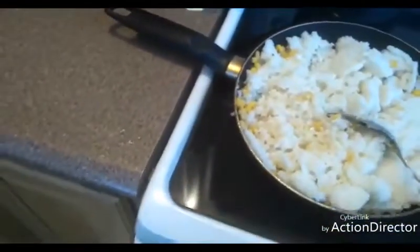Anyways, and then there's a big bag of French toast. I'm gonna go give this a stir and I'll be back.